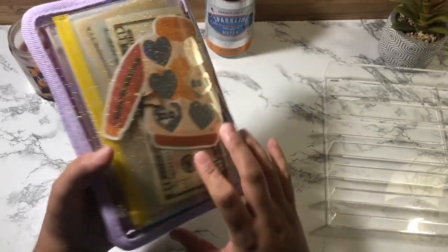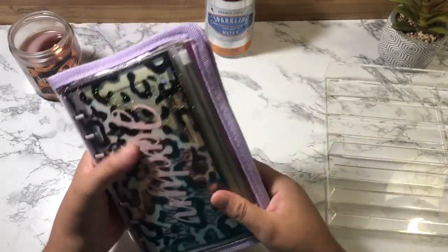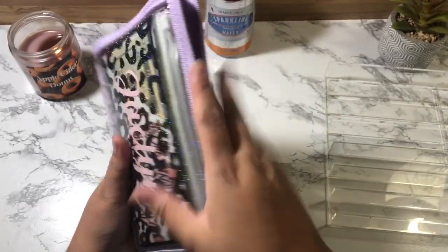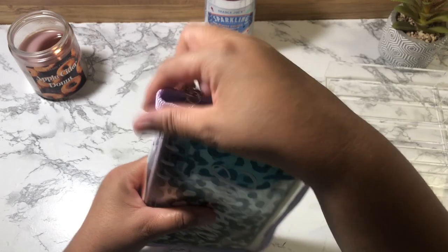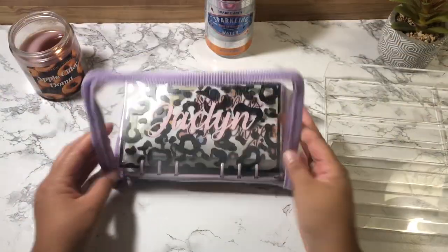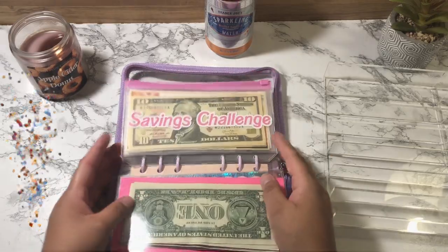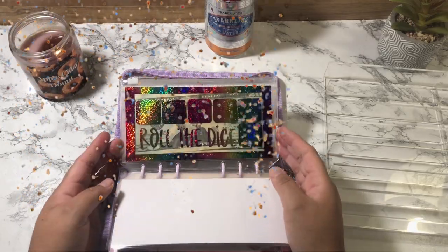This is my savings challenge binder. I love it. It is so cute. I love the purple. I love that it's compact. The money stays inside with the zipper. All right, so let's just see. So I have completed a total of 4 challenges, okay? So I'm gonna start off with the roll of the dice.